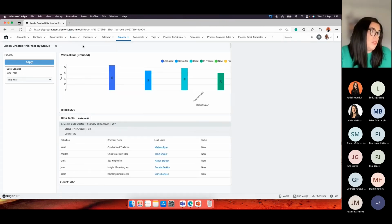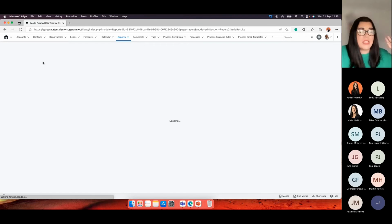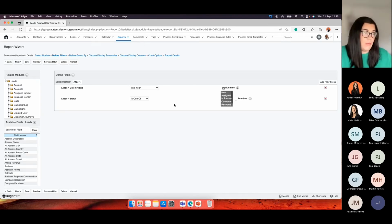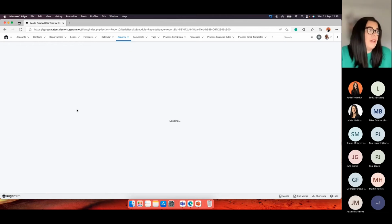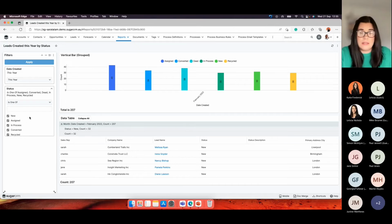What you can do now, and Sugar have added a very quick button here, is we can go to the three dots at the top and we can go edit filters. It takes us straight to the edit filter page. We can go ahead and say, right, let's now make that a runtime, hit save and run, and then we're back to the report, and you'll now be able to see I can go ahead and use this as a runtime section as well.